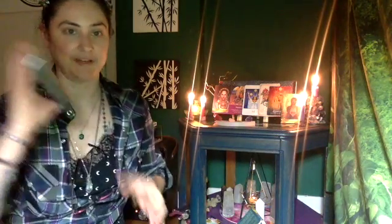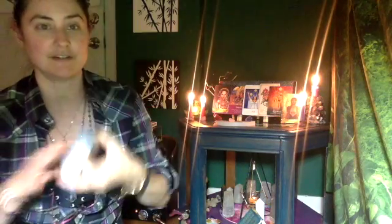So I always say that I'm going to do this, and then I never do. I'm going to pick a card from the Chakra Healing deck, just for the collective, just for everybody who's stayed and hung out and watched with me.